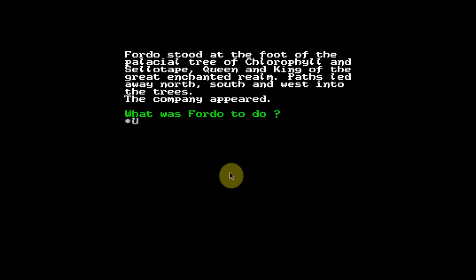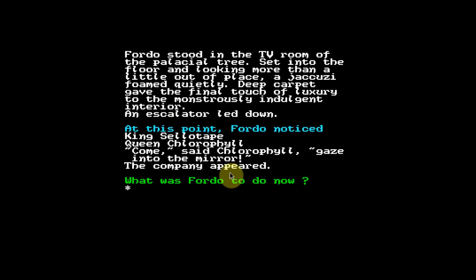Let's go up. Fordo stood in the TV room of the palatial tree, set into the floor, and looking more than a little out of place, a jacuzzi foamed quietly. Deep carpet gave the final touch of luxury to the monstrously indulgent interior. An escalator led down. At this point, Fordo noticed King Sellotape and Queen Chlorophyll. "Come," said Chlorophyll, "gaze into the mirror."